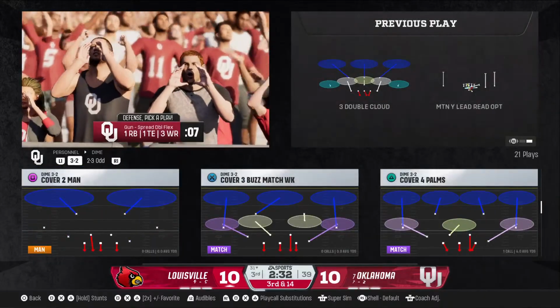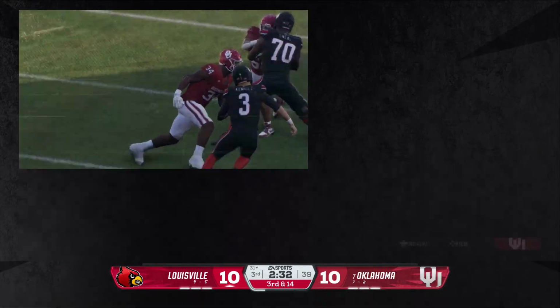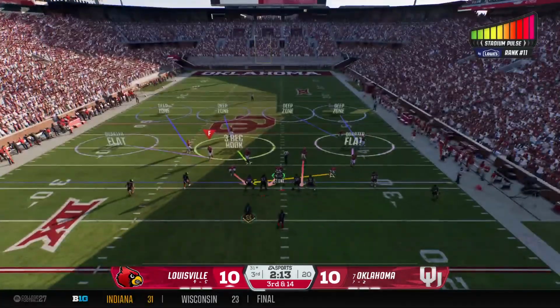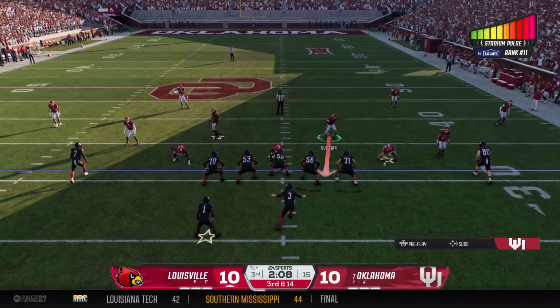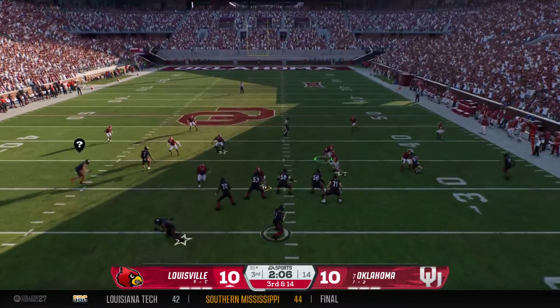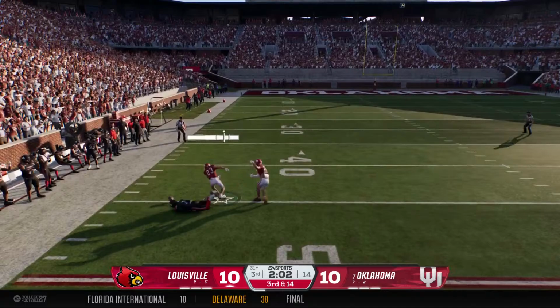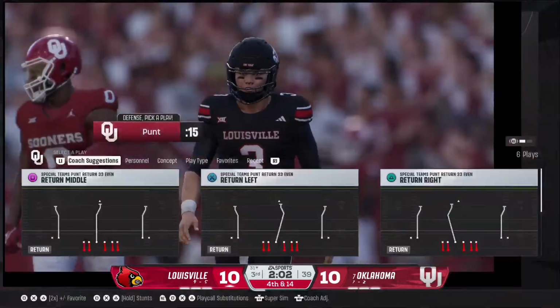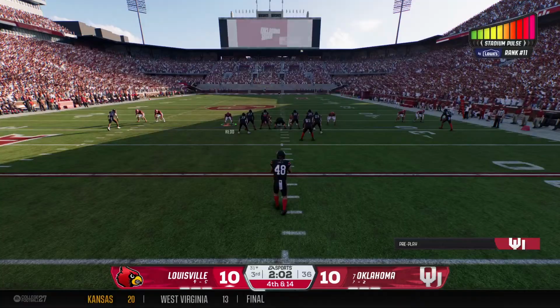Well, he couldn't find any running room at all, and he'll end up taking a loss on the play. Yeah, great discipline on defense, too, because if you're going to stop the option, you have to play assignment football. Everybody doing their job. There was just nowhere to go there for the QB. Going deep, and the deflection by the defense brings up fourth down. And the Cardinals will call on their punt team.